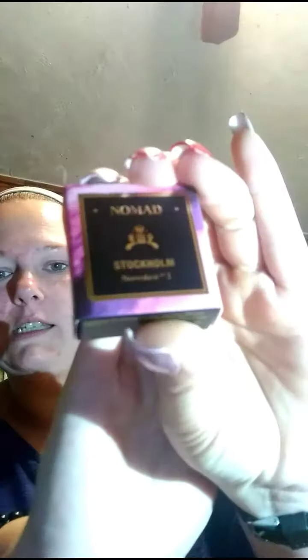Focus. There we go. And they sent me a free sample, which was absolutely amazing, and it's an eyeshadow. It is the Nomad Stockholm Norskin number 3. I really wish I'd see that. Like I said, my camera sucks.